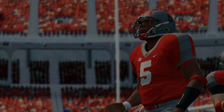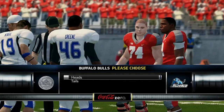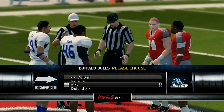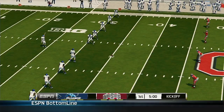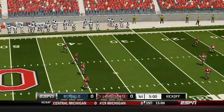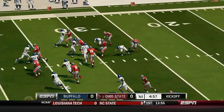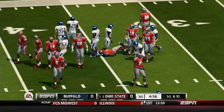We're in Columbus, Ohio, where there are over 105,000 fans getting ready to see the start of this one. Buffalo tees up the ball as we get ready for the opening kickoff. And with that, we kick off our season. Stewart takes it from the 6. He's out to the 30. And he's taken down at the 34-yard line.